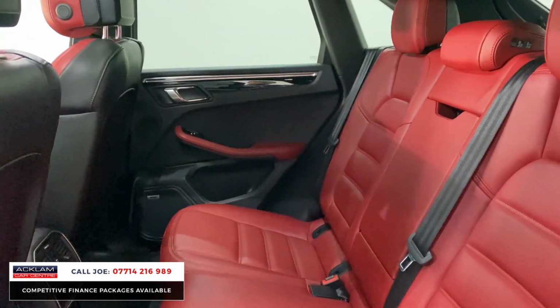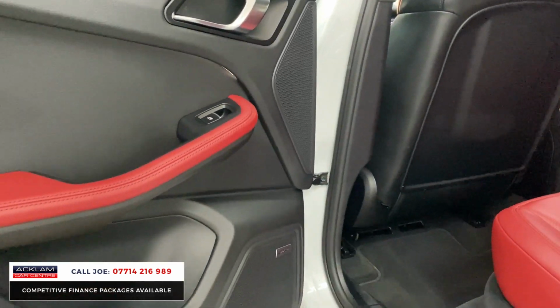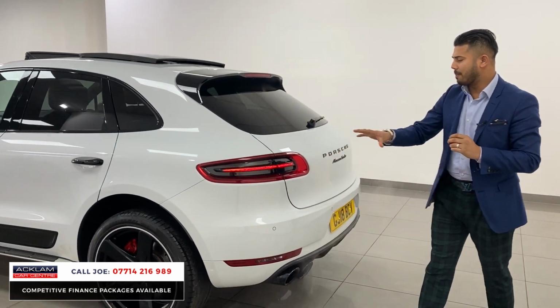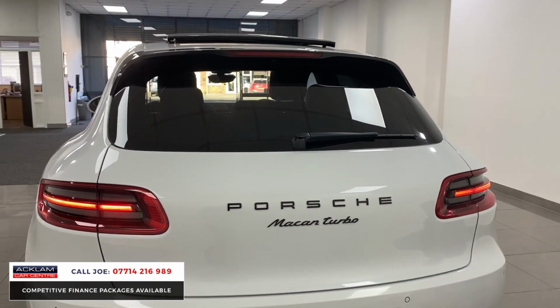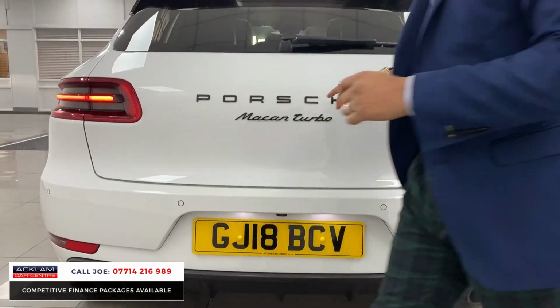Lots of legroom and headroom. Condition is very important, and this one's been very well looked after inside and out. No money has been spared on this one. Round the back, it's got a look of its own. The three-dimensional rear lighting system with the LED lights there looks great. The quad tailpipes that I mentioned finished in black. All the badging around the back is done in black as well.